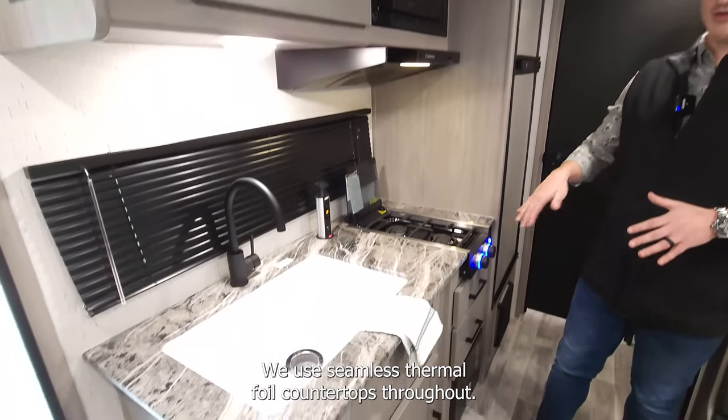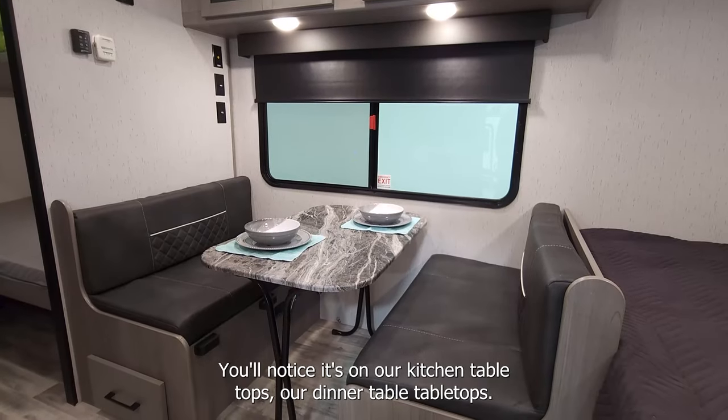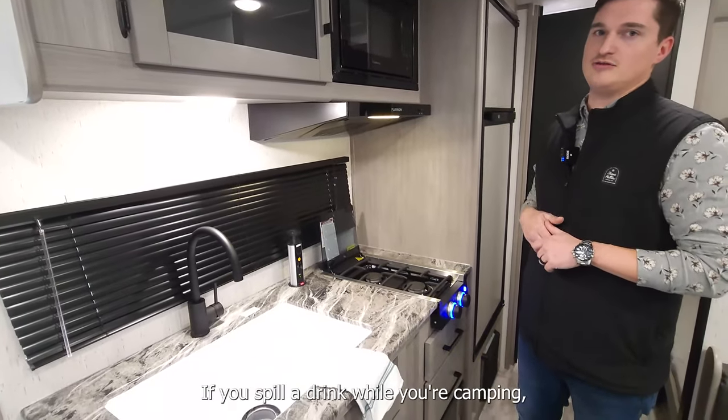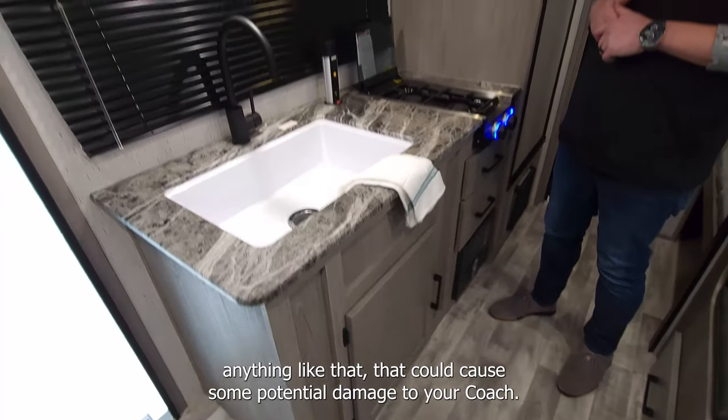We use seamless thermofoil countertops throughout. You'll notice it's on our kitchen tabletops, our dinette tabletops. So there's no seam for moisture to get down into if you spill a drink while you're camping, anything like that, that could cause some potential damage to your coach.